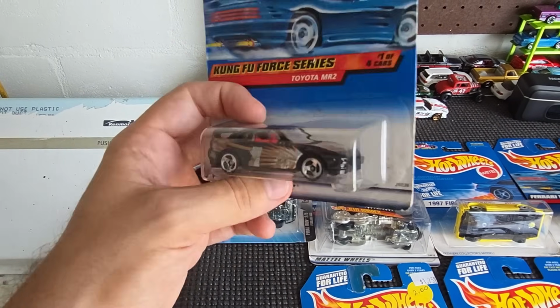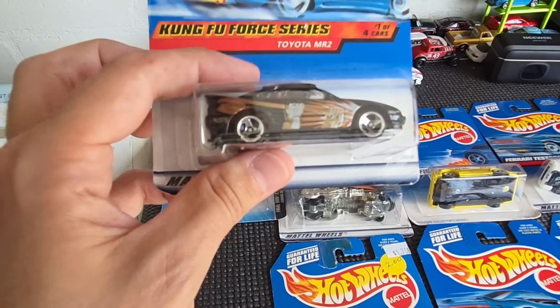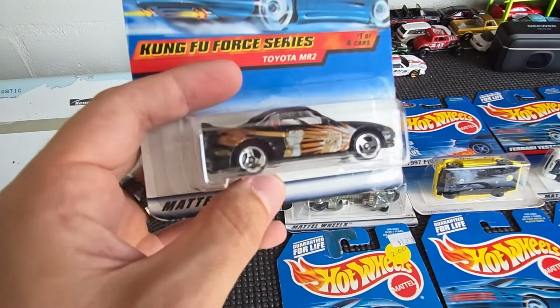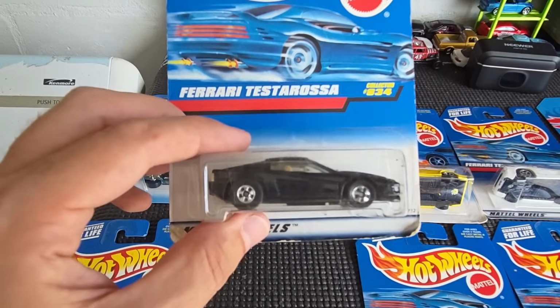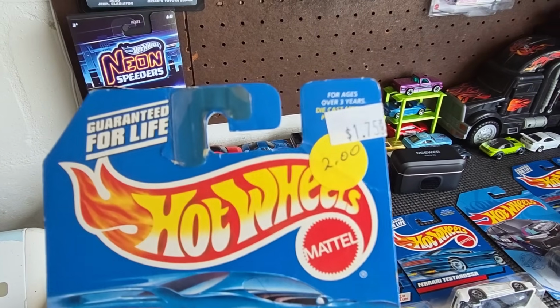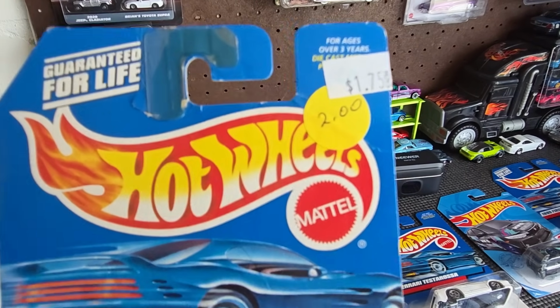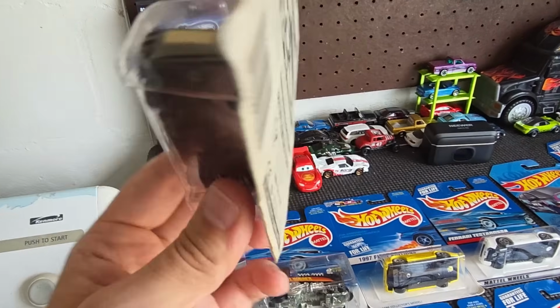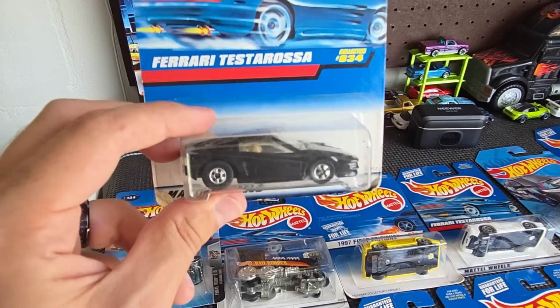I'm probably going to crack this open to customize it. That's why I bought it. I do have one or two others like this. I just don't think I have one opened. But since I already have it, I figured I'm going to grab it to customize it. We got a Testarossa here. So this one actually already has a $2 sticker on it with a $1.75 stamped on top of that. So I'm not sure if it's because this card is destroyed or what. But nonetheless, it's a metal-based Testarossa Ferrari.